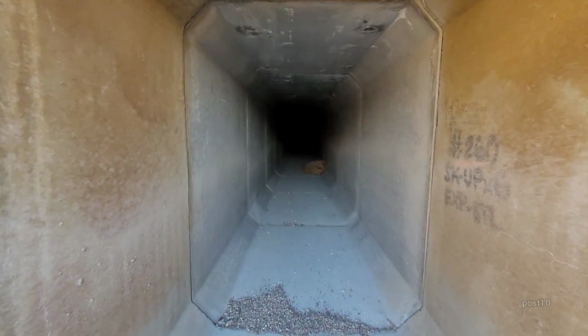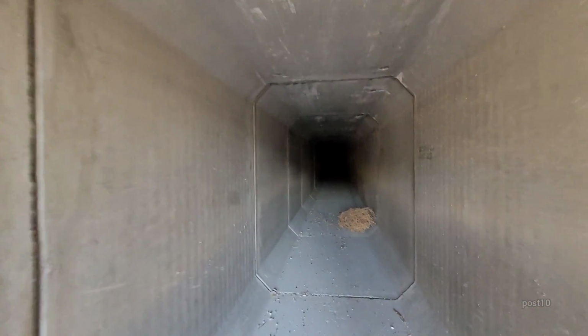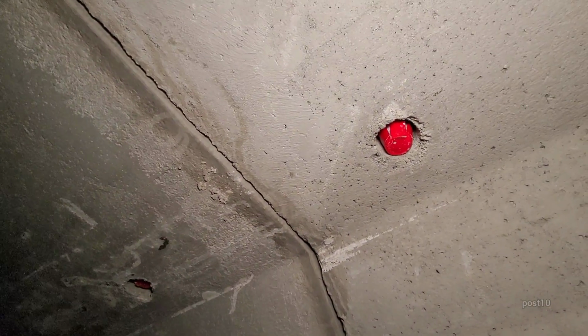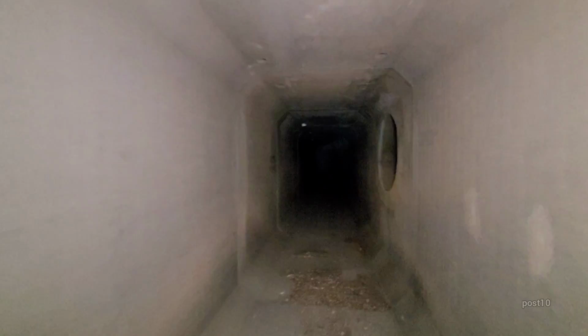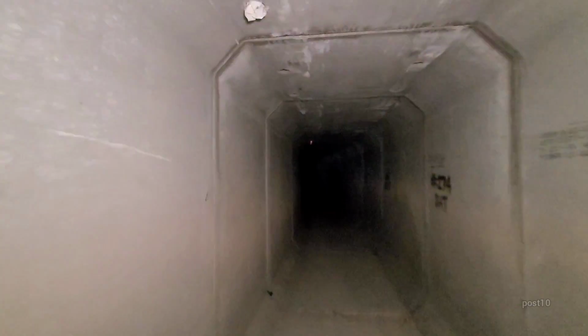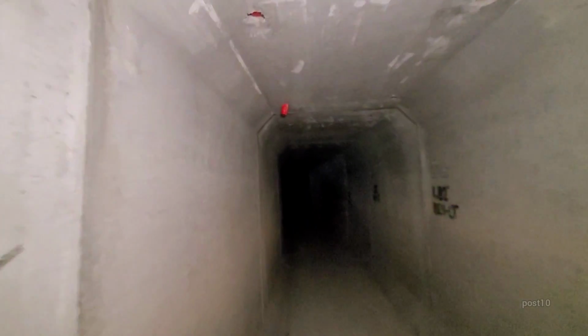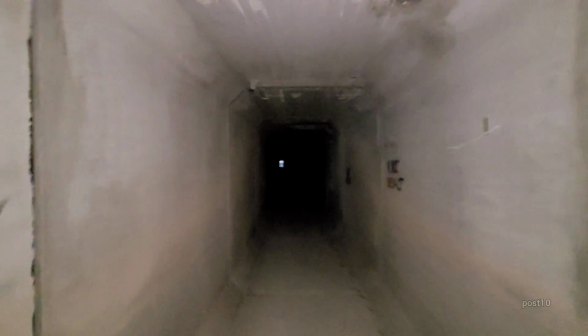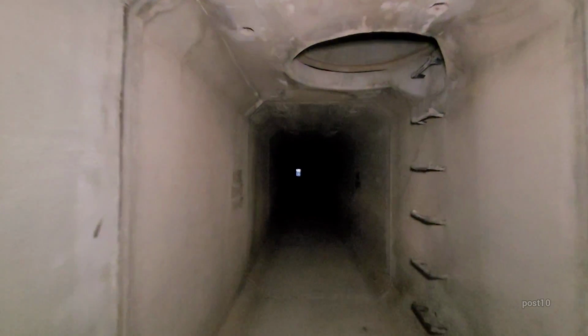Now I don't know how far this one goes. This one's actually nice. I see some animal droppings right there. Very fresh ones. Someone jammed a red cup in there. Oh, another one. Culvert. There's a lot of red cups in the ceiling. Manhole.